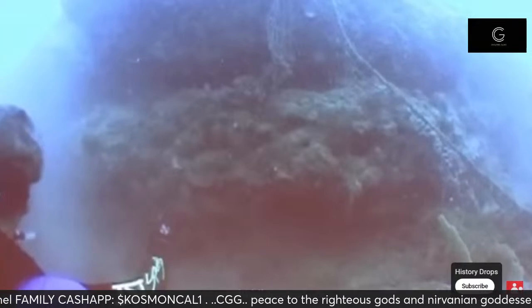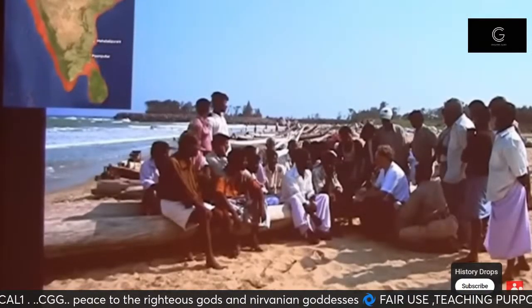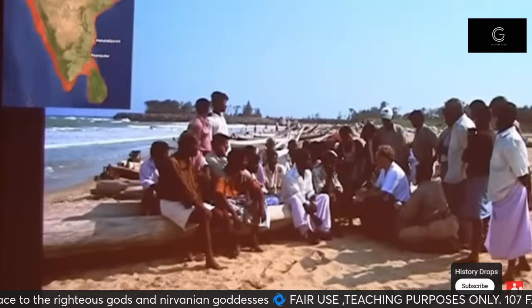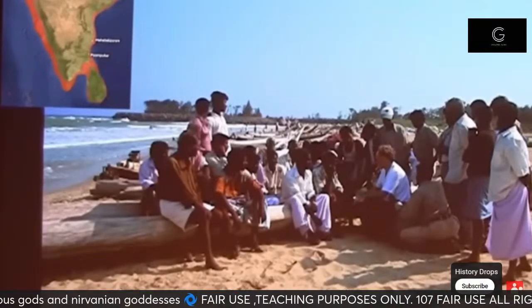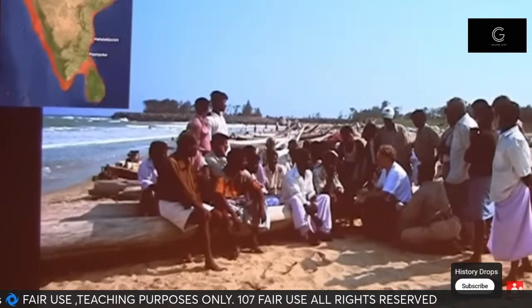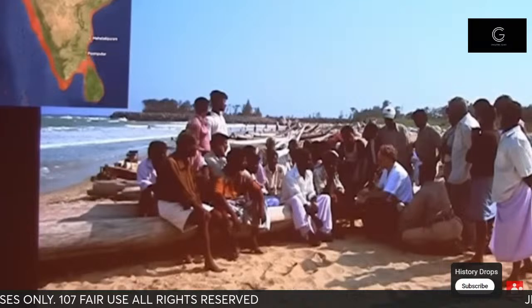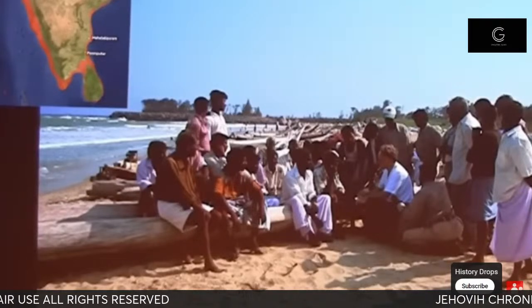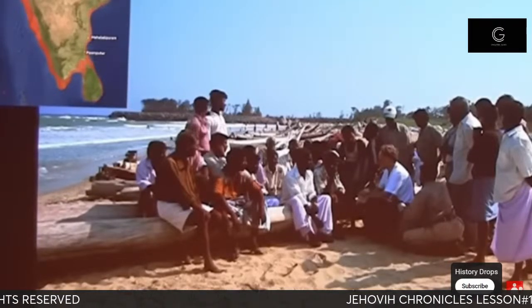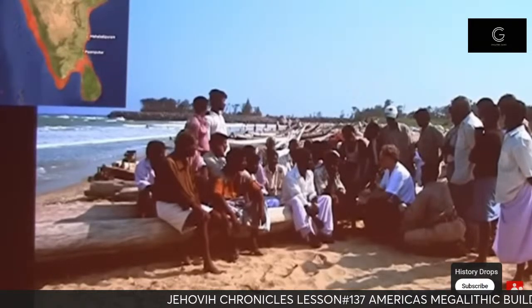Further north at Mahabalipuram, Santha and I investigated this area first. Santha speaks the Tamil language as her first language. And so we were able to communicate easily and fluently with local fishermen. And we asked them at Mahabalipuram, is there anything underwater that you guys know about? And they said, yeah, there's a whole city out there.